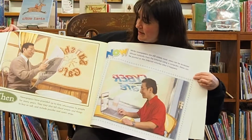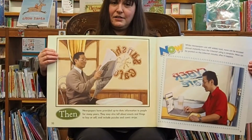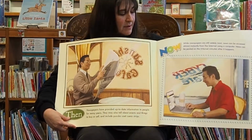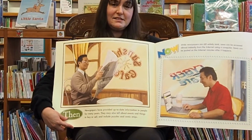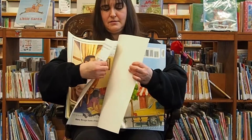Okay, let's see, what is this guy doing? He's reading a newspaper. That's one way to get news. And now we have other ways, like we can go on our laptops and we can go online and see the news that way. Or we can watch a television for our news.